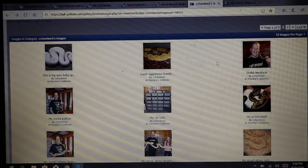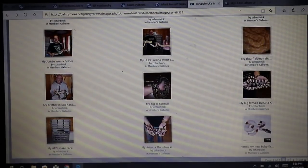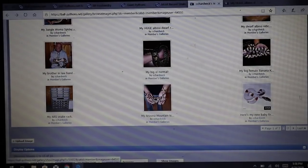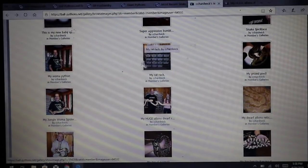So here is my user control panel where I posted a whole bunch of pictures, and these are some of my pictures from when I first started out. Here's my very first rack down here on the bottom left, and I just had my boa tub and a mix of different sizes all together. And then the second thing I got was my rat rack up here, my very first rat rack. And this picture is kind of interesting. I blew it up over here.